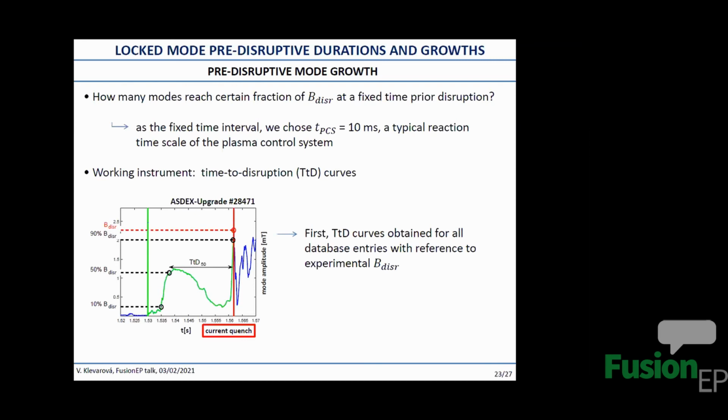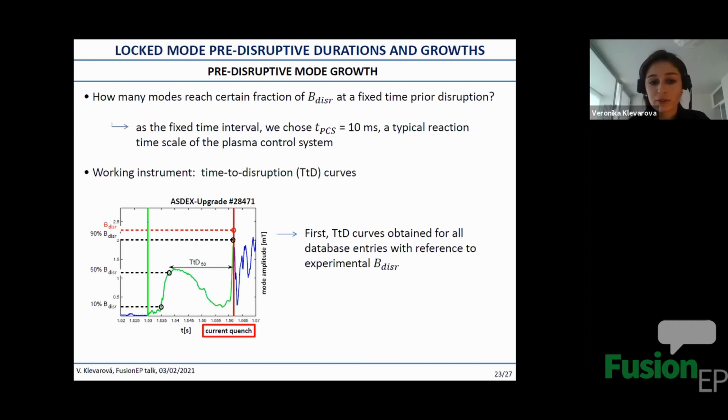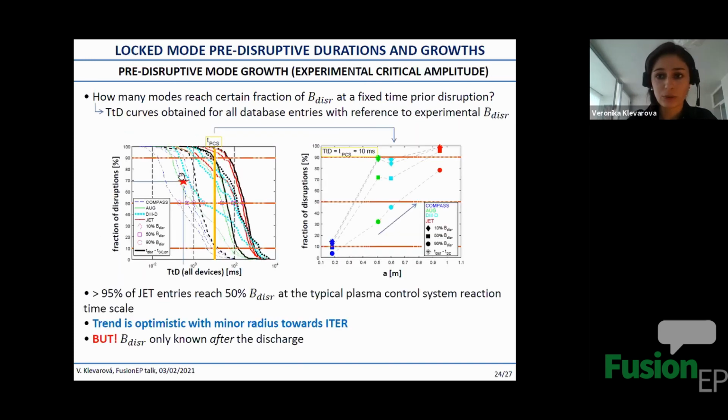Well, the choice of the actual level of the disruptive amplitude can be made, of course, in the future. Here it was more to study the times themselves and to capture the distinct levels in the time to disruption curves. So if you were tuning the disruption predictor, let's say, you would certainly be searching for the most appropriate levels of the disruptive amplitude. But here I was talking about the 50% for the purpose of illustration and for the definition of the time to disruptions.